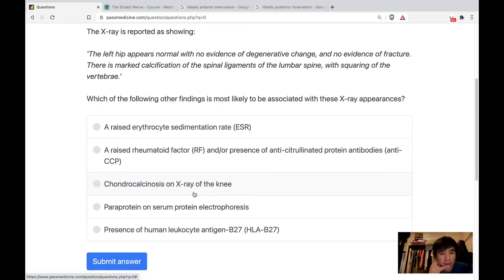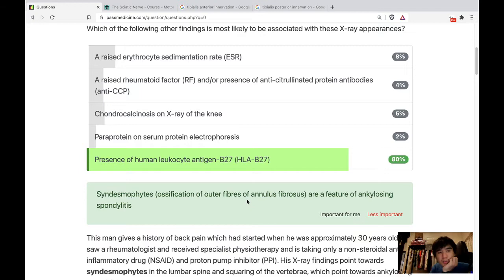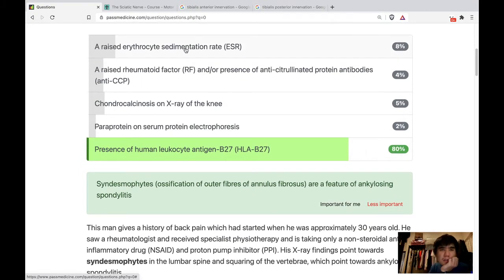Chondrocalcinosis on X-ray of the knee is talking about pseudo-gout, I think, which is not what we are suspecting here. Paraprotein on serum protein electrophoresis, I think this is talking about multiple myeloma. Presence of human leukocyte antigen HLA-B27. Yes, HLA-B27 is associated with ankylosing spondylitis. But I don't know if everybody has it. I think about 80%, 90%. So the answer is HLA-B27. So they don't have raised ESR, is it?